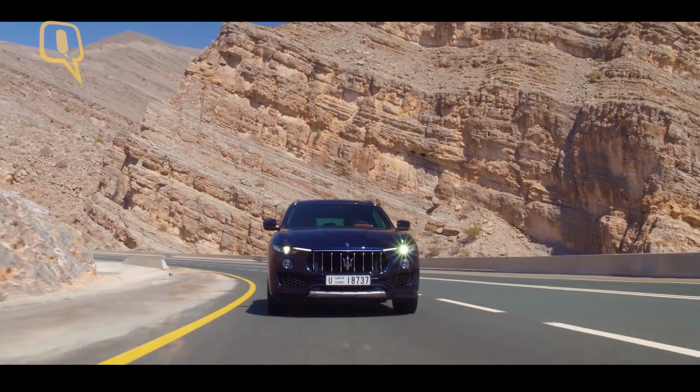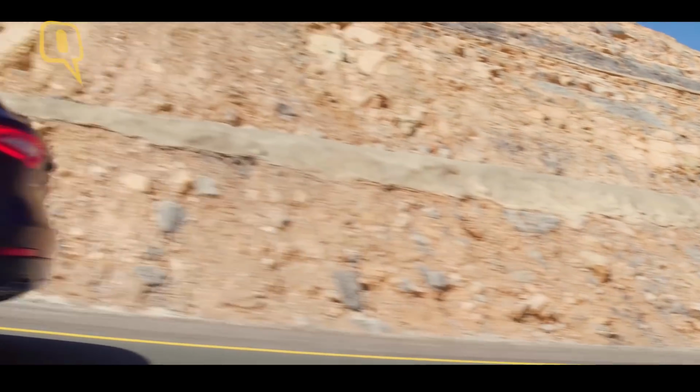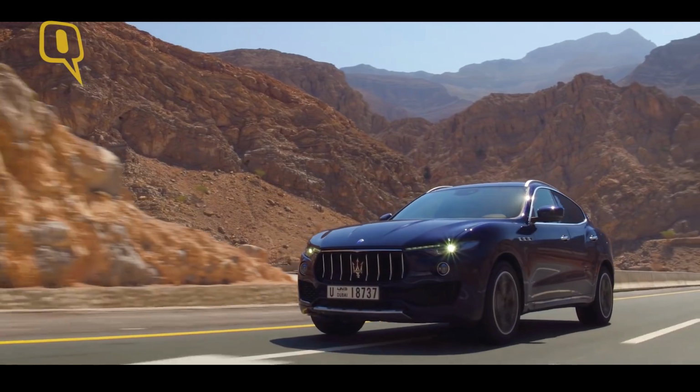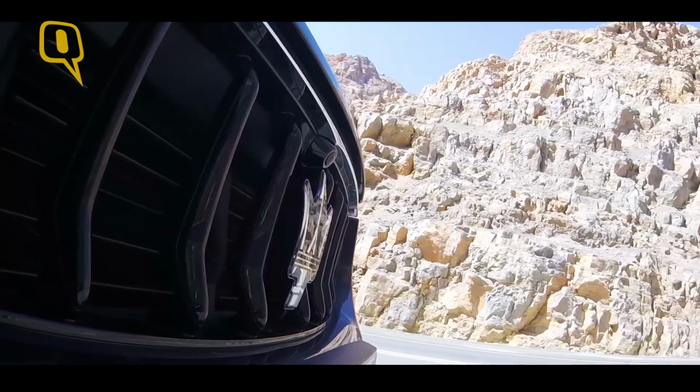The 2018 Maserati Levante is a perfect blend of luxury and sportiness in an SUV. Being closely related to Ferrari shows in its DNA. The design is unmistakable, with the Trident logo sitting proudly on the bold grille.